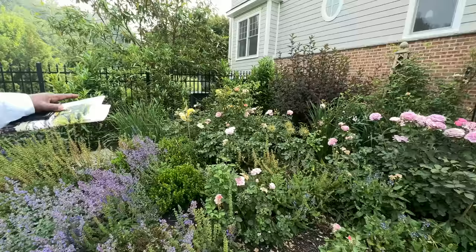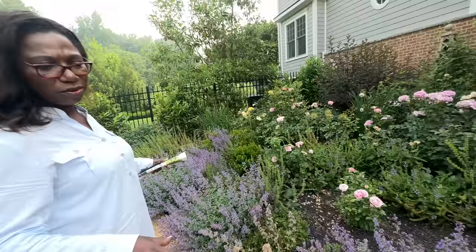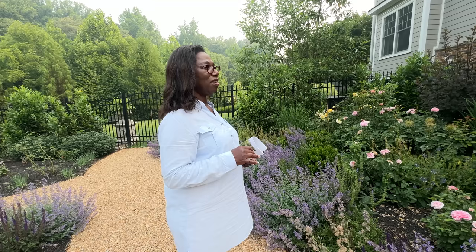So this bed was one of my no-dig experiments. So I basically used a bunch of cardboard, put some water in it, put about 5 inches of compost and about 2 inches of mulch. I did that in the fall, and then I planted last spring. And everything here grew so much faster than anything ever has. Really? I mean, it really makes a difference.